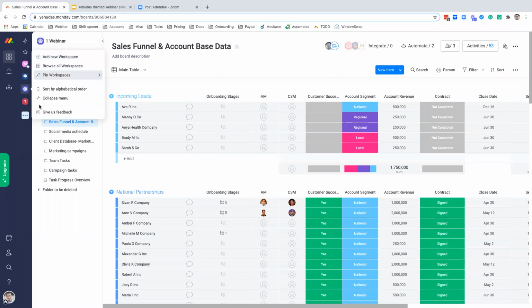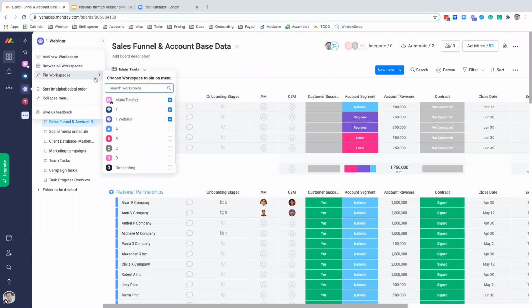So over here, as we already clicked into our three dots menu, what you can now do is hover over pin workspaces, and you can see it really just pops up. You can see all the different workspaces that you can pin and unpin. And as you can see in the background, they're already being added and removed as I check them off. Awesome, it's really that easy and that convenient.